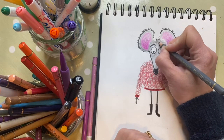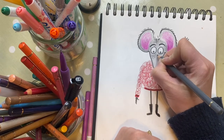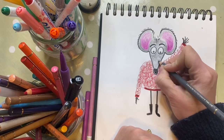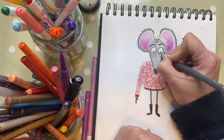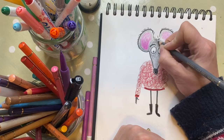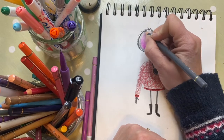And to finish off his fur, what we're going to do is just continue with a dark pencil, or press a bit harder again. We're just going to add some little lines to show that he is furry. And again, these lines just go in the direction you want the fur to go in. So at the moment, I'm going right down to his nose, up to the top of his head, like that. And then I'm going to go round his ears as well.